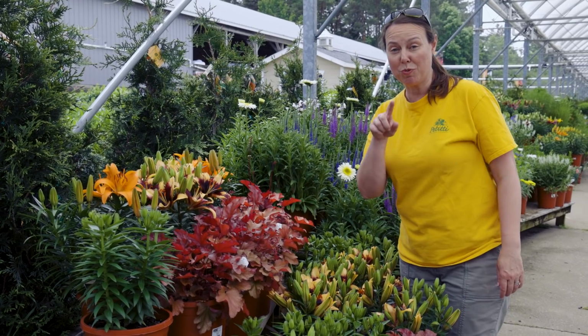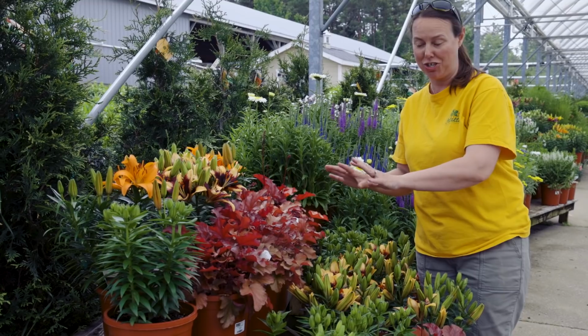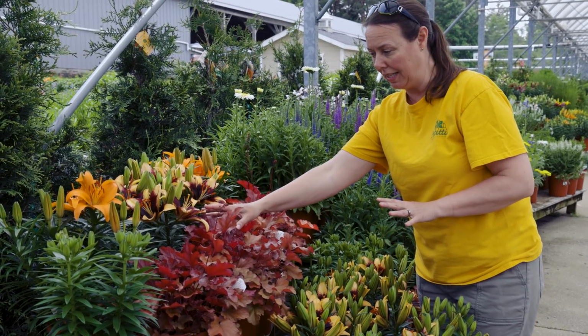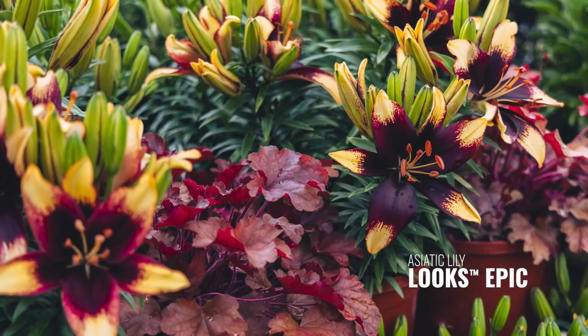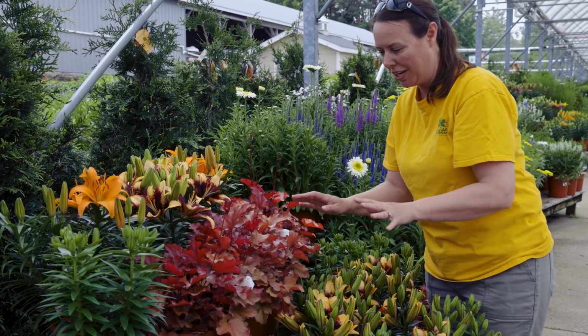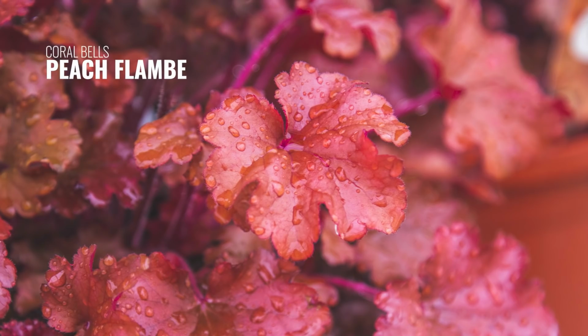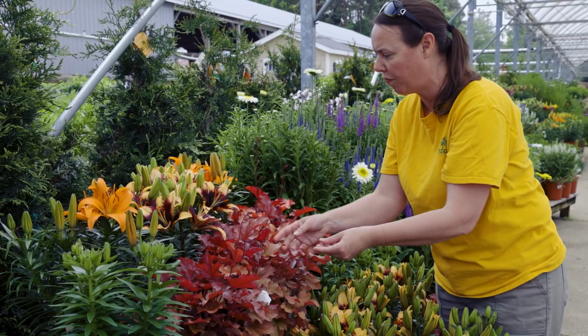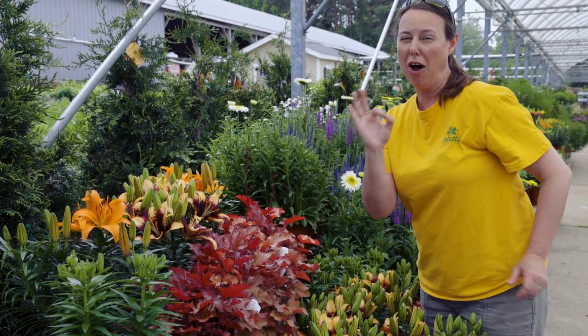We wanted to show you this real beautiful combination again, coral bell or heuchera with an Asiatic lily. This looks epic here. Beautiful kind of peachy and dark maroon petal. And then look at this. Is this Peach Melba? Peach Flambe, okay? So Peach Flambe, beautiful, peachy, kind of coppery colored foliage with that lily, awesome.